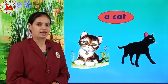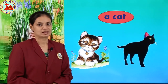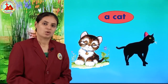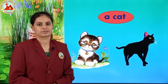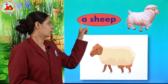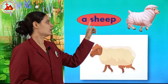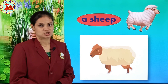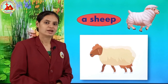Let's move ahead, and the next one is cat. See here, black cat. Cat is a pet animal. People keep cat as their pet at home. Cat catches mice. And the next one is sheep. S-H-E-E-P, sheep. A sheep. Sheep gives us wool, and that wool is used for making woolen cloths.